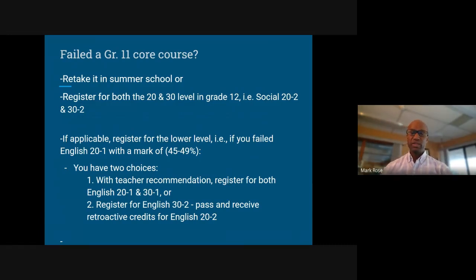If you do not retake the courses in summer, you'll need to register for both courses at the 20 level next year. For example, social 20-2 and 30-2 might be two courses that you'll need to do in case you don't pass this year. If applicable, register for the lower level course if you're, for example, in a -1 stream and you've earned a mark of 45 to 49%.